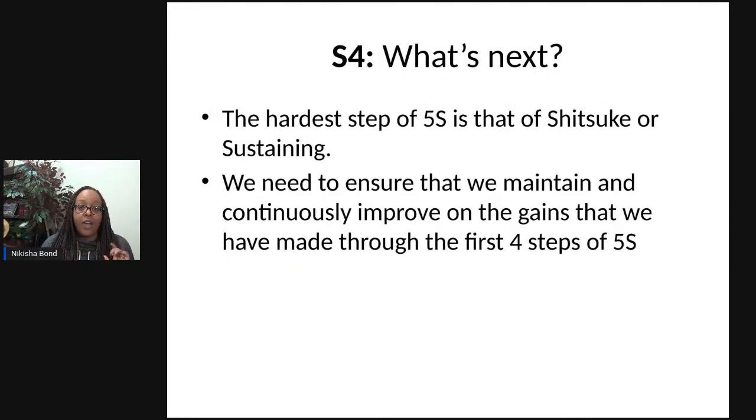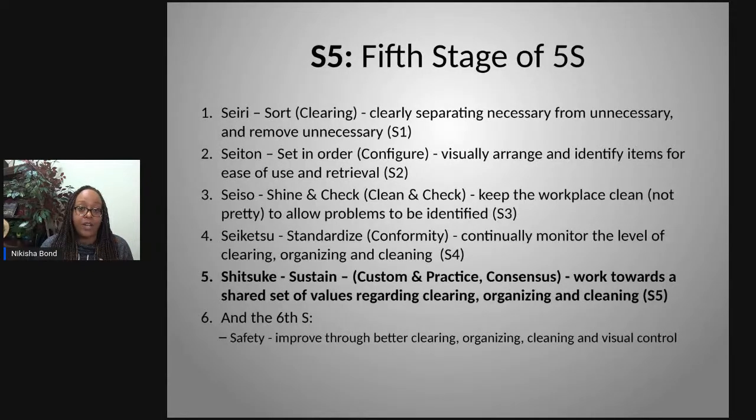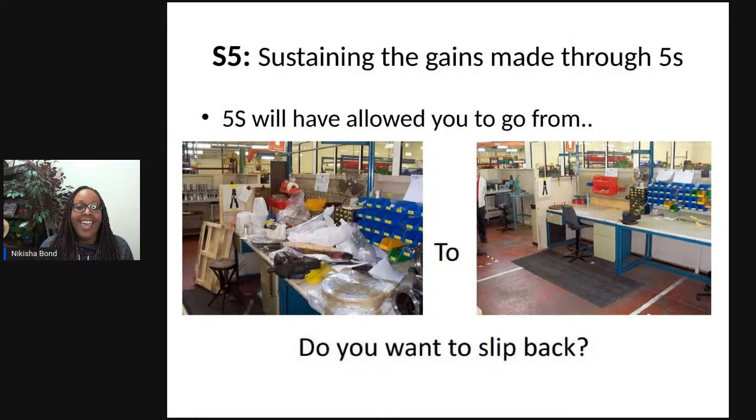So the hardest step is the 5S, is to maintain, is to sustain the gain. So that's the hardest place. It's having a custom, a practice, a consensus. Work towards a shared set of values regarding clearing, organizing, and cleaning. So basically, let's say that you're a neat freak, right? And you want to get everybody on your page. Part of that is, once we have gotten rid of everything and we've set everything in order, we've cleaned everything up and we said, this is the standard, your job is going to be sustaining it, having those audits, and it will allow you to go from what's on the left to what's on the right. And you don't want to slip back. So you have to have those audits that you're going through.